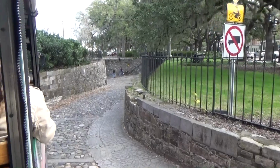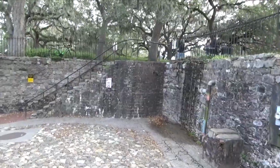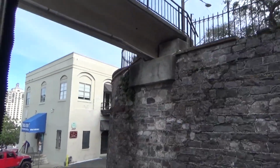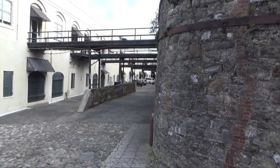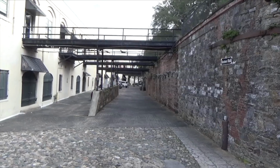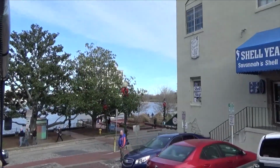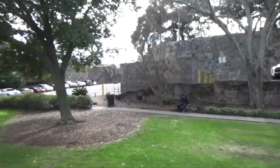At this time, the trolley's going from the main upper part of this town to the lower Riverside Drive. It's about a 45-foot decline. Notice the crosswalks above the road. These crosswalks were made originally for bidders to look into the back of the cotton wagons and bid on how much they want to pay for the cart of cotton.